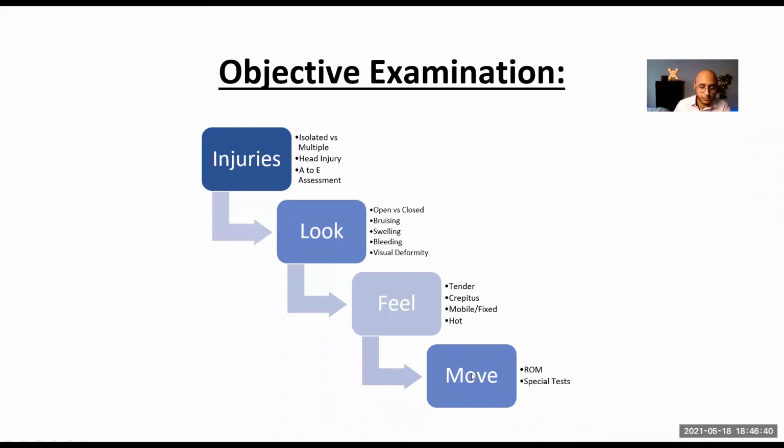And then we go for the look, feel, move. That's been discussed many times in our sessions. So we talk about what can we see, what can we feel, and how does it move? When you're looking, is it open or closed? Is there a significant hematoma communicating with the external environment? Is there bruising, swelling, bleeding, or any visual deformities? And when you touch it, how or where exactly is it tender? Is there crepitus? Is it mobile? Is there an associated high temperature with it that might make you think about infections? And as for range of motion, it will definitely be restricted in all planes, and there are a few special tests that we're going to mention.